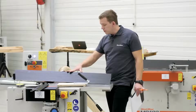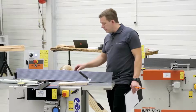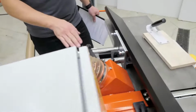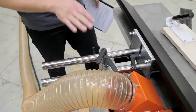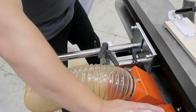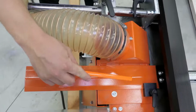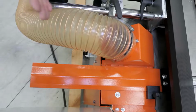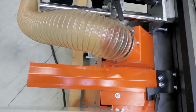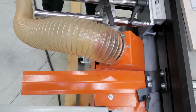The fence here is mounted to the machine on 2 steel rods, and those are held in place by 2 levers right here. It's a very, very solid construction. You can see here. And whenever you move the fence left or right, there is a second safety cover right here. So here is the second safety cover, which travels with the fence whenever you adjust it. I'll show you here. You can see, so it makes sure that you're always safe to work with your machine.